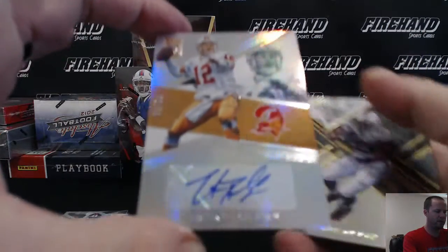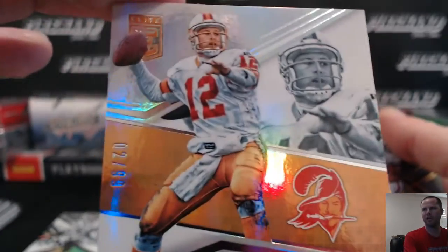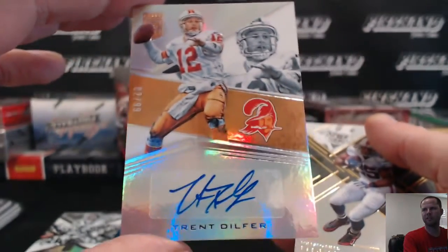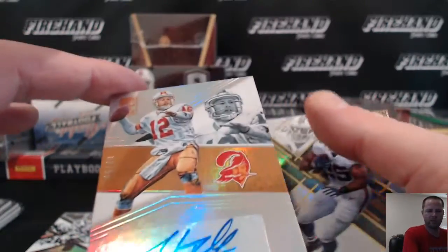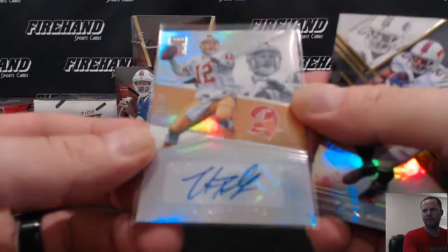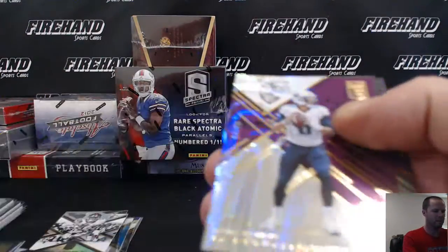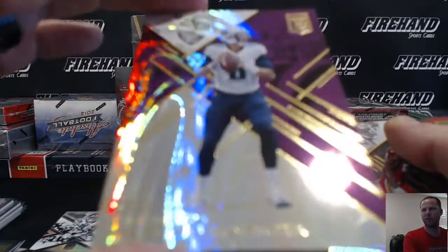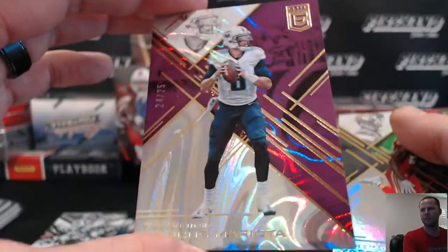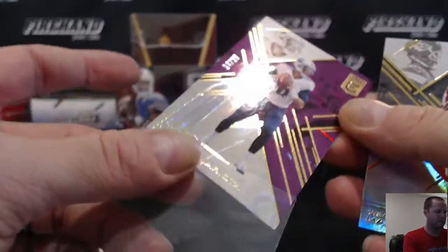Oh, Trent Dilfer autograph. Look at that. 2 of 99 for the Bucks. They're about to throw a Dilfer dime right there. 2 out of 99, Tampa Bay Bucks. And number to 25, Marcus Mariota, Purple Lava. The Titans.